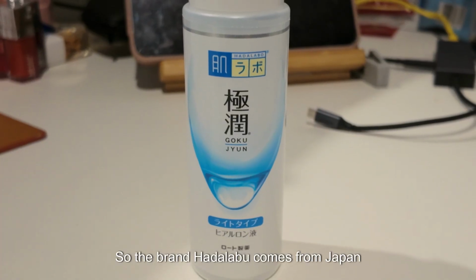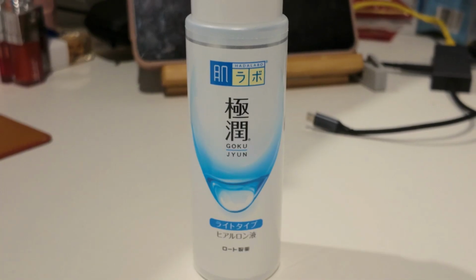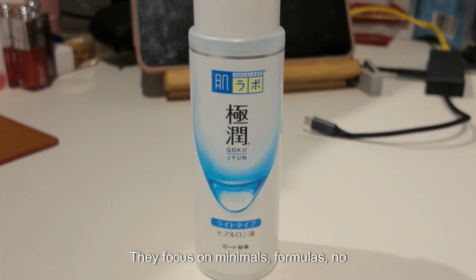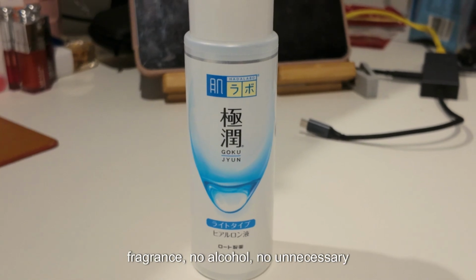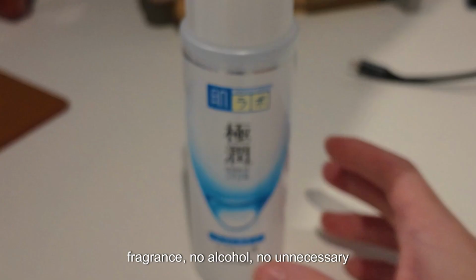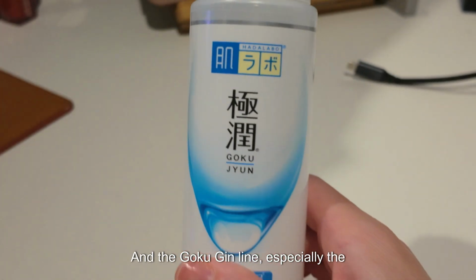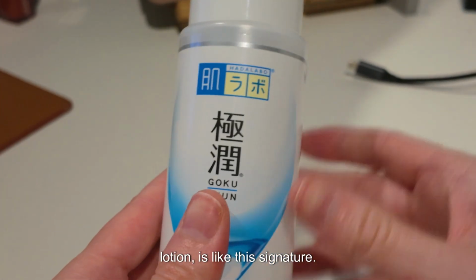So the brand Hada Labo comes from Japan and the name literally means skin lab. They focus on minimalist formulas, no fragrance, no alcohol, no unnecessary fillers. And the Gokujyun line, especially the lotion, is like their signature.